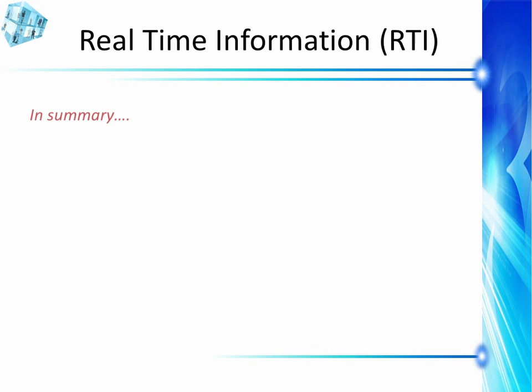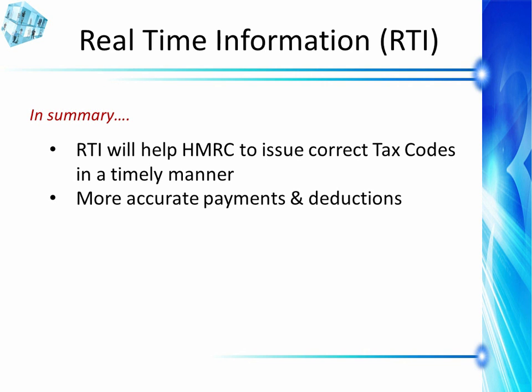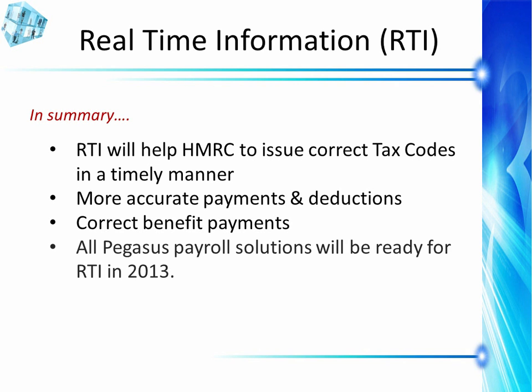Right, so in summary? RTI will enable HMRC to issue correct tax codes in a timely manner. This will mean more employees will pay the right amount of tax and national insurance within that tax year. It also allows other departments such as DWP to access accurate and up-to-date employee payment information in order to calculate correct benefit payments. All Pegasus payroll solutions will be ready for RTI in 2013.